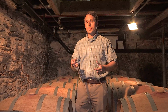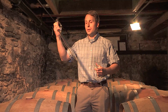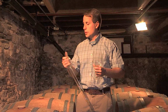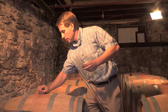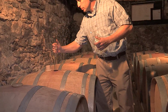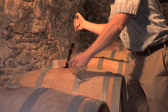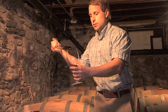To pull a sample at any time to see how wine is progressing, we use a winemaker's cheat device here called the Wine Thief, and we'll be pulling a sample from this barrel. Remove the top. Place the Wine Thief into the barrel. As it fills, you put your finger on this hole at the top, which creates a vacuum to pull the wine out, and we'll pour a sample into the glass.